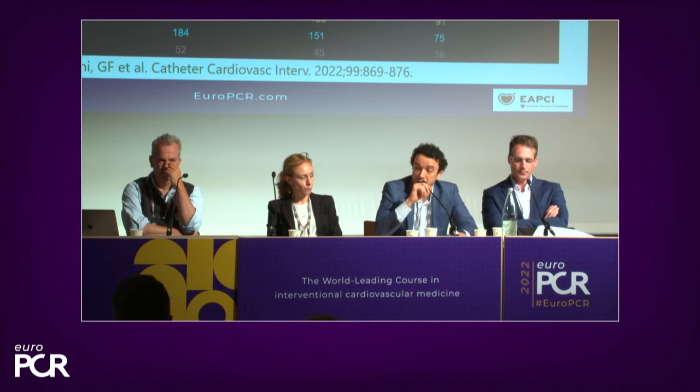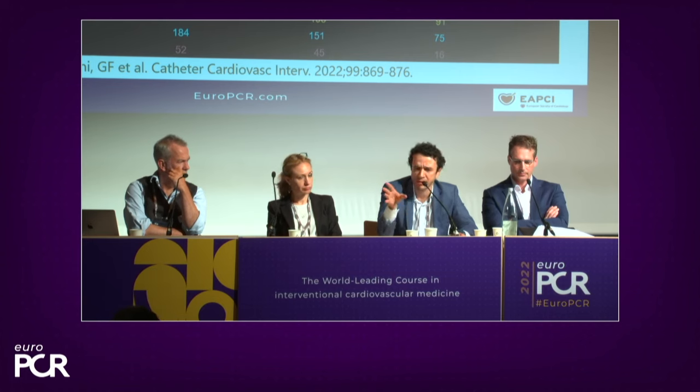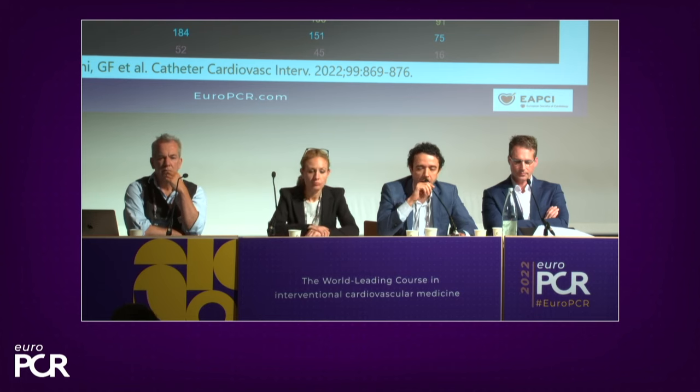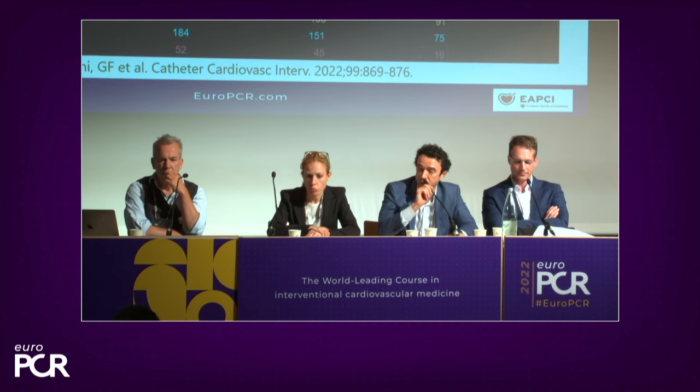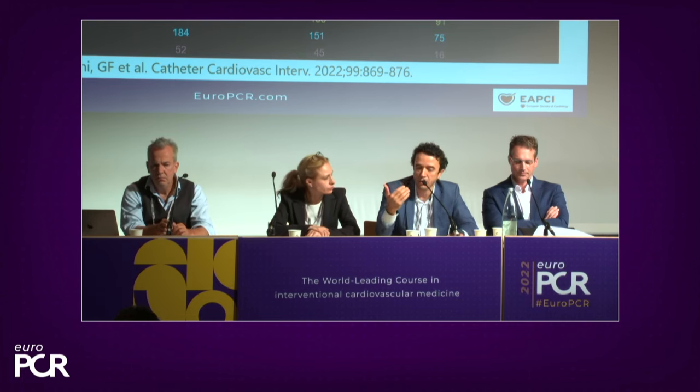But I think it is possible. In this data, there's not much granularity, so I don't know which was the first valve that the patient had. But what I know for sure is that all of these patients got Evolut for the TAVI-in-TAVI. There's 270-something patients that we looked into. The safety was, there was no case of coronary occlusion. As you can see, there are great hemodynamics.